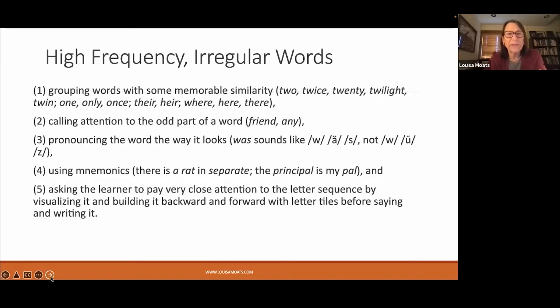And this is Linda Farrell's heart word technique, where although some of the sounds, many of the sounds can be spelled by sound, the part that is unusual, like the IE in friend, put a little heart over it and say, this is the part that you have to remember as being the unusual spelling for that sound. Third, pronouncing the word the way it looks.